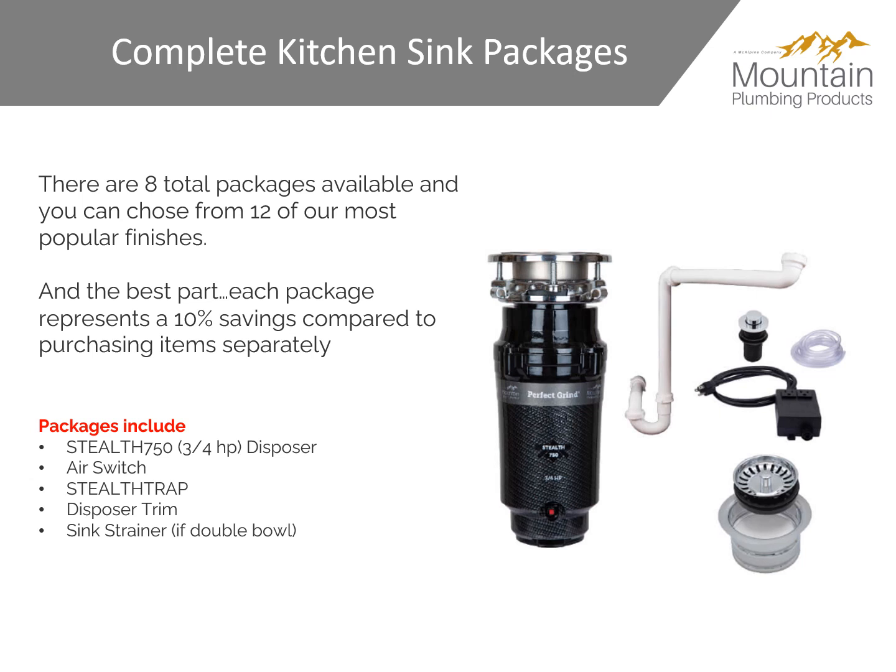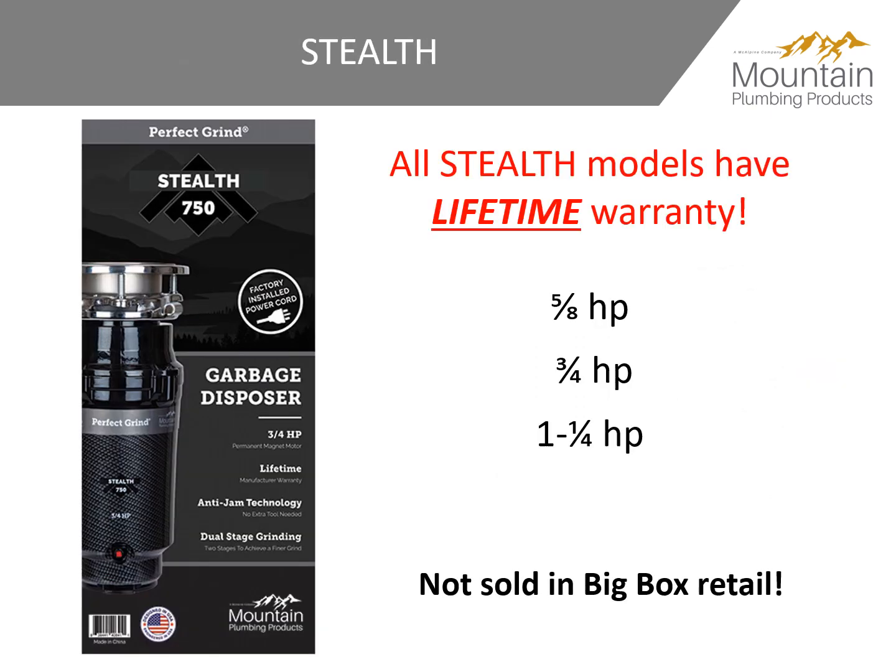So a real nice way to have all this stuff in one clear package, one item number, very easy to order, and a fantastic product for your customer to have. Just to reiterate, all Stealth models have a full lifetime warranty for your customer: the 5/8, the 3/4, and the 1 1/4 horsepower. The power cable comes factory installed, so no need to worry about that.